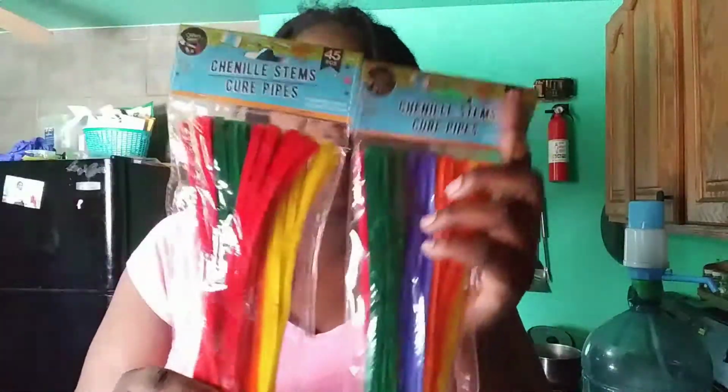Alright, so moving on to DT. I have 2 packs of pipe cleaners. I was looking for black. They didn't have black, so I'm going to use these colors. And they're going to go in my hair, because I'm going to try to do some pipe cleaner curls.